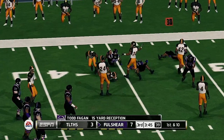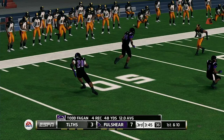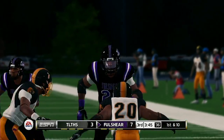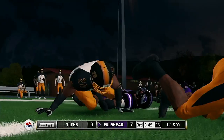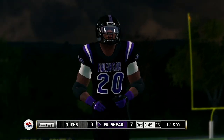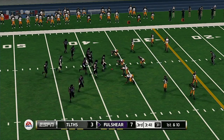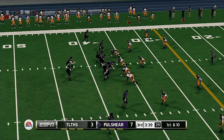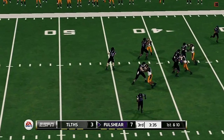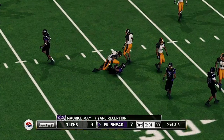Halfback's got it on the quick throw. And they make the stop at about the 37-yard line. From the 37-yard line, first down. Throws completely stopped immediately.